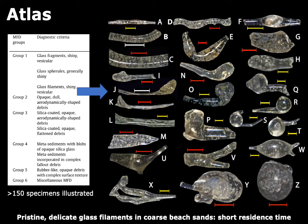In our publication, we describe 6 separate groups of fallouts and provide a photographic atlas comprising over 150 specimens. Here is an example showing the diversity of glass filaments. Ours is the first published atlas of fallout debris from a nuclear explosion.